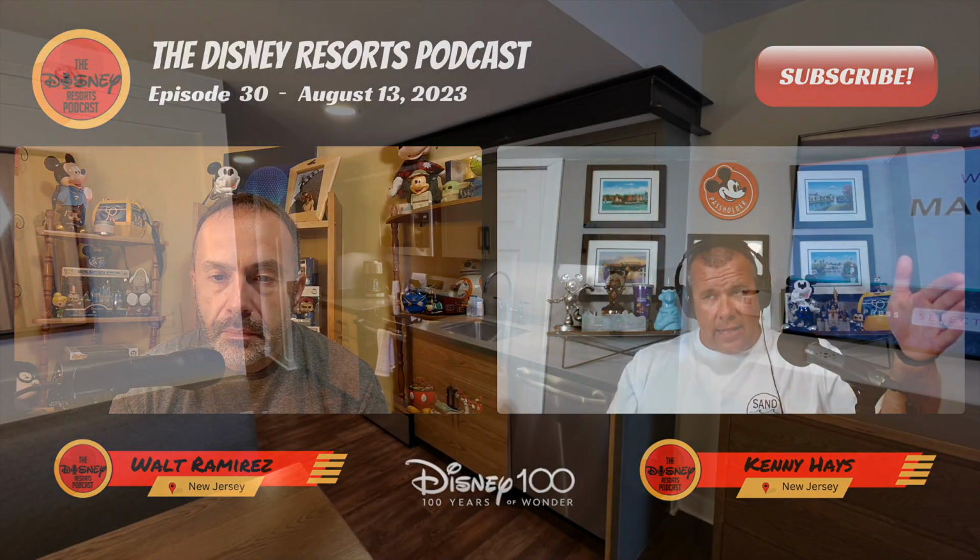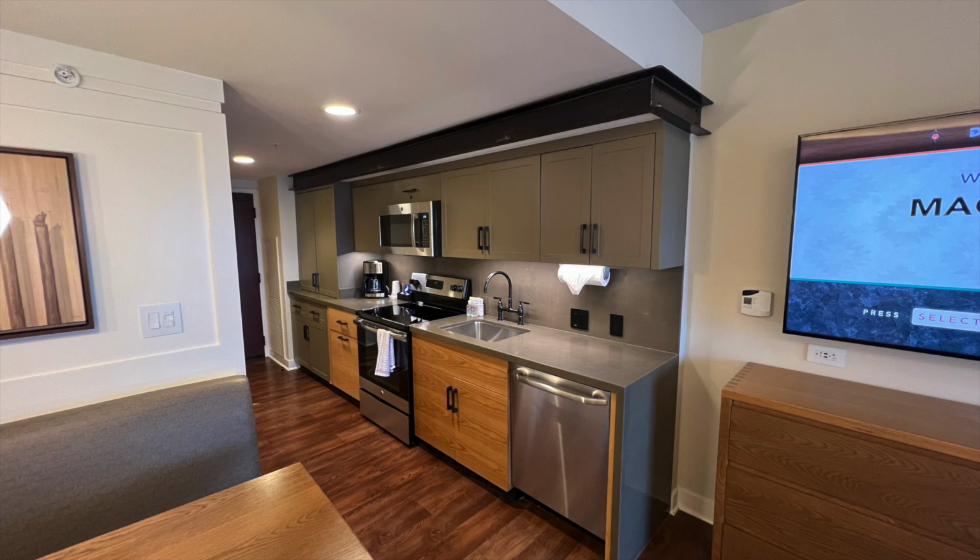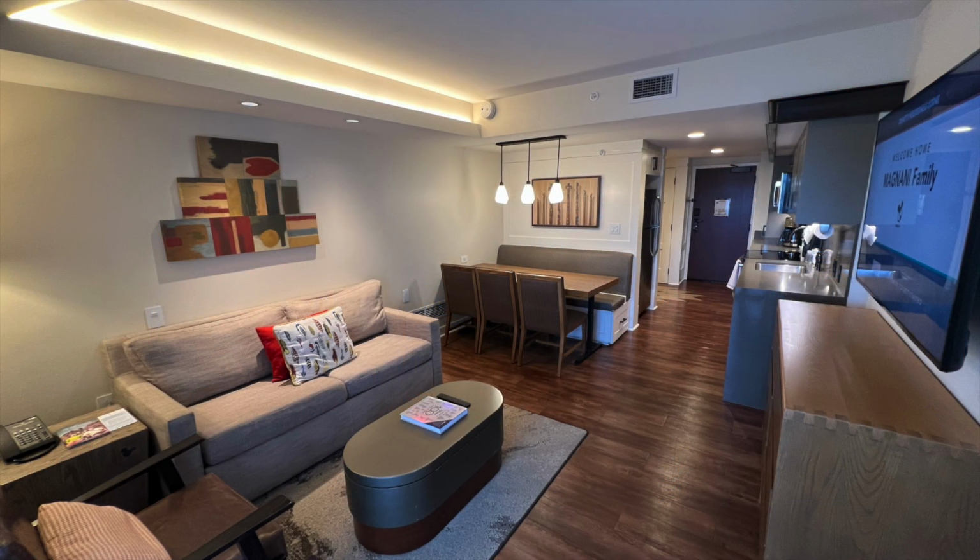So you walk in and straight ahead, it's like a pathway. It's a galley kitchen right up against the wall, then a booth with 3 chairs. Then they have the TV on the wall. It does not have that pull down Murphy bed like in the newer ones, like the Saratoga refurb and Riviera. So it did have the regular couch. It did not have the pull down bed.